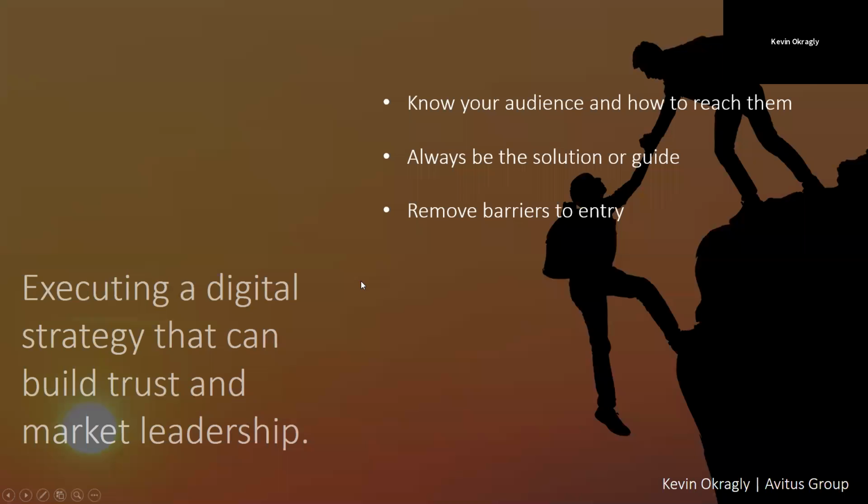And removing those barriers to entry. So, the US audience wants 2 clicks or less. And any more than that, and they're gone. So you could look at any type of abandoned cart data and see how many customers you can lose through a convoluted checkout process. And this also has to do with where you engage your audience.